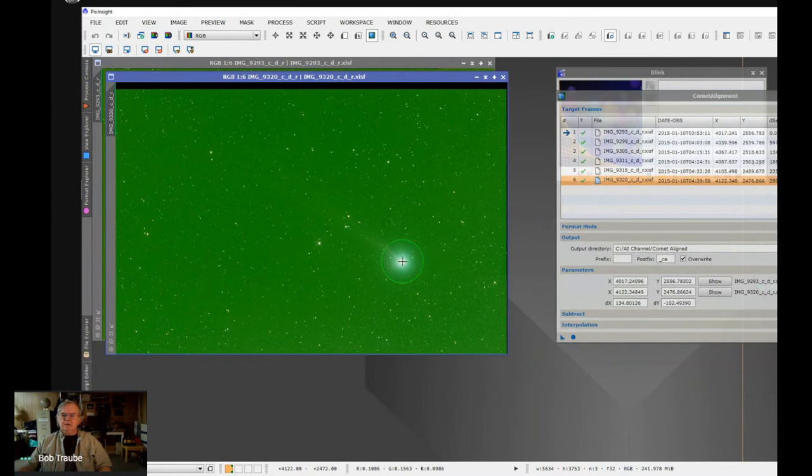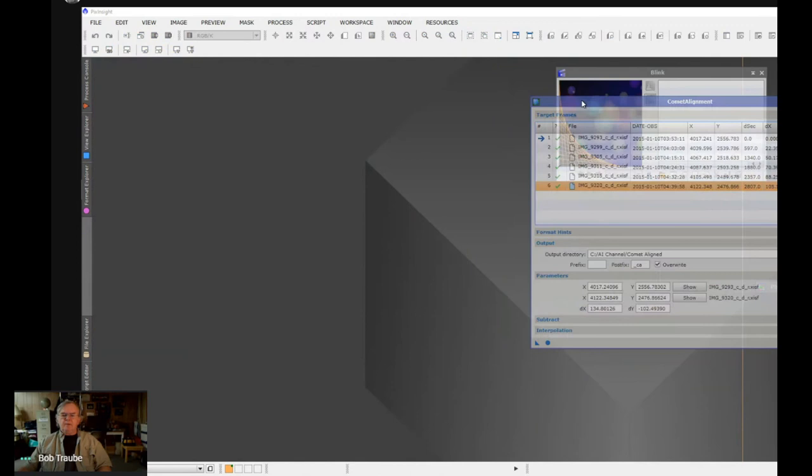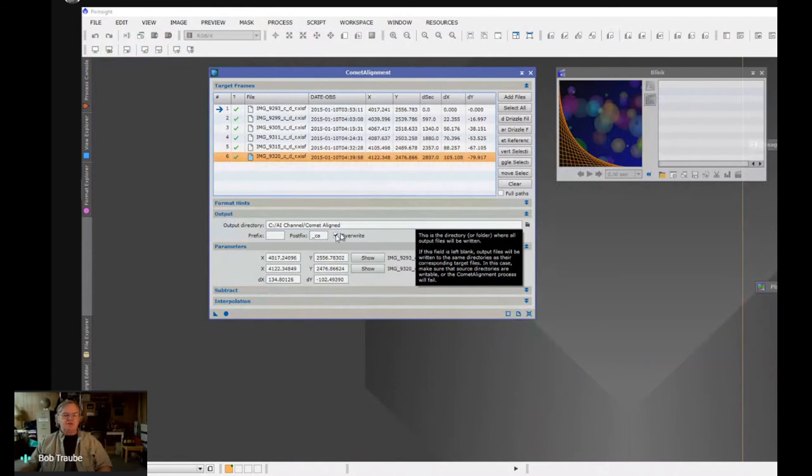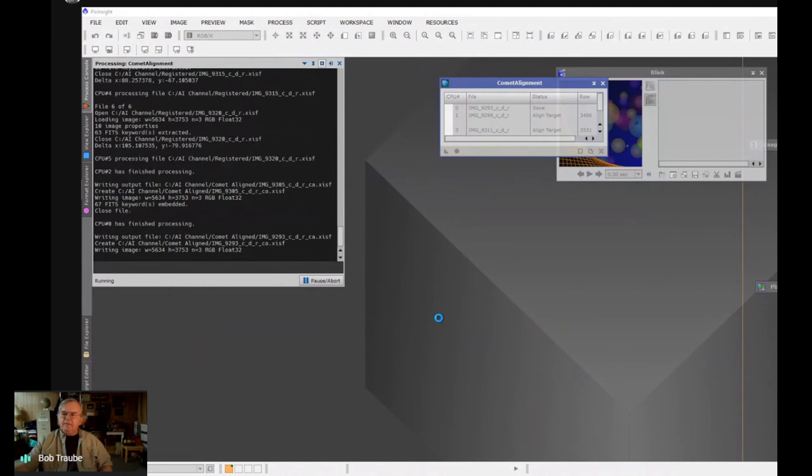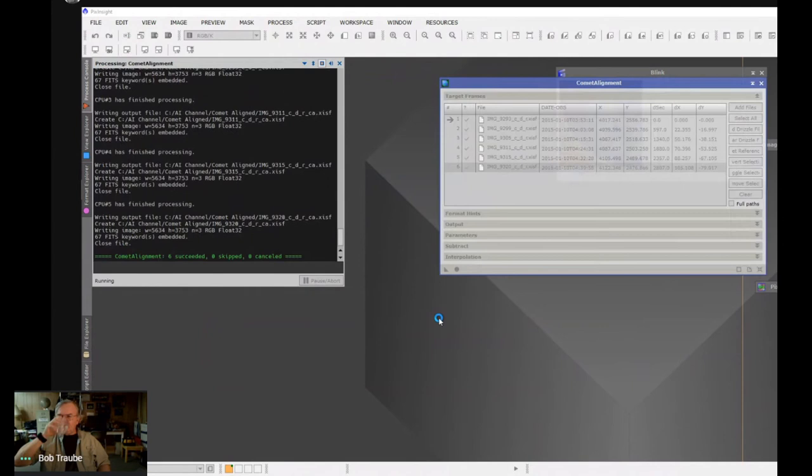Now, once you've done that, you can actually close these images because you don't need them anymore. So now I have where I want these comet aligned pictures to go, and I have the parameters. I don't want to subtract anything from these, so I'm going to leave that field empty for now. For the interpolation, I found that the default version is just fine. So now I'm going to process that and have all six of those images aligned on the head of the comet. Once I do that, we'll be able to use Blink to make sure I got what I wanted.